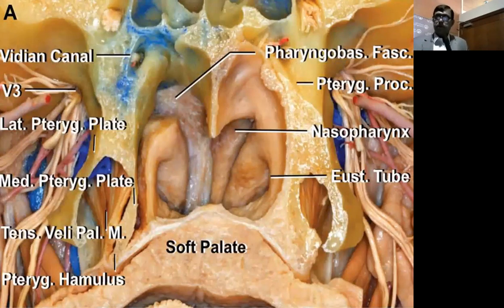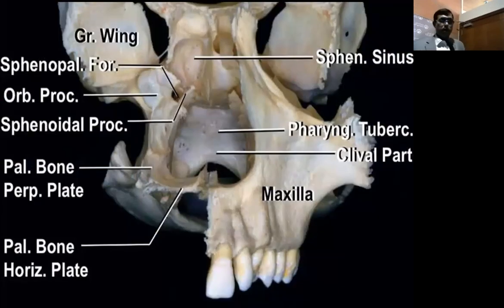One should know this anatomy if one goes into this region, it is a must. You don't leave it to the ENT colleague or the maxillofacial surgeon. As a neurosurgeon, you should master this anatomy. Again, the relationship of the maxilla that articulates with the palatine bone, that articulates with the pterygoid plates, is very important.